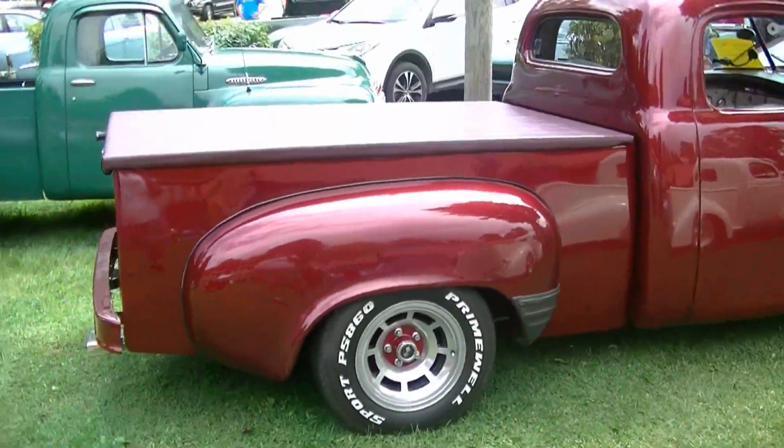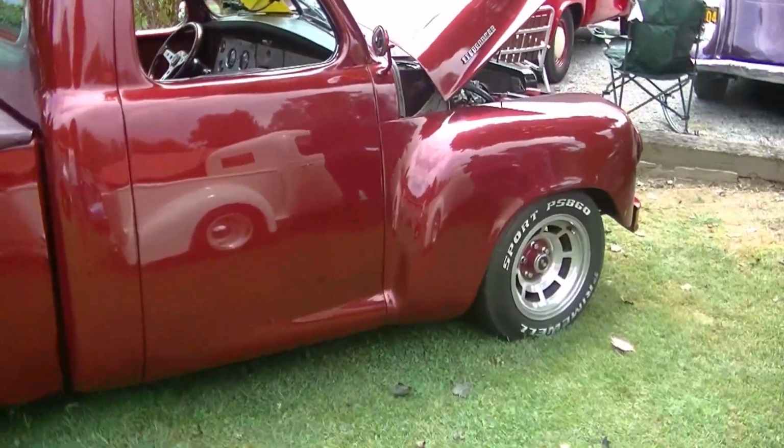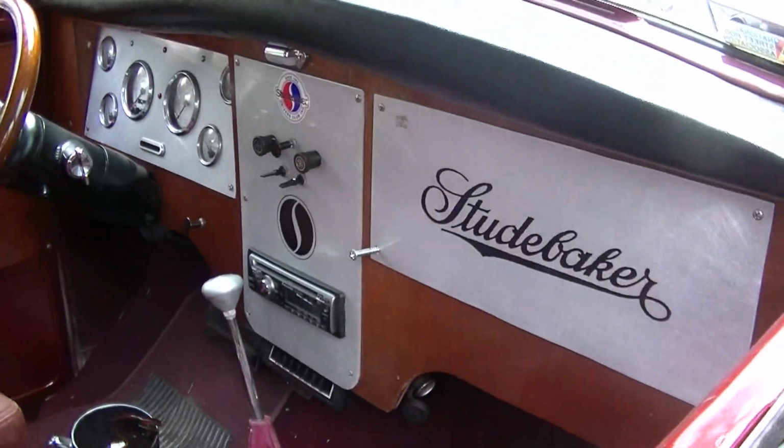Next we have another C-Cab pickup. This is a modified one. Really nice color. Custom dash.